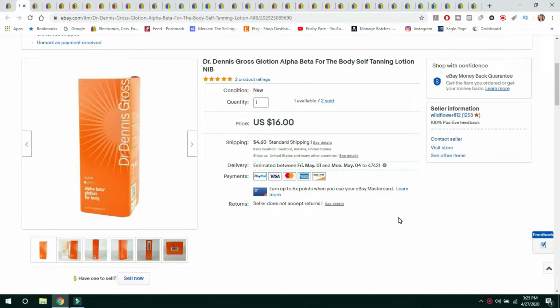I've mentioned these before. It was a self-tanning lotion. I bought a box of them at a garage sale last summer, and I've been selling them anywhere between $14 and $16 apiece. This person bought 2 of them, and that was all that I had. So I completely sold out of these Dr. Dennis Gross lotions. Just a self-tanning lotion. That's pretty much what it is.